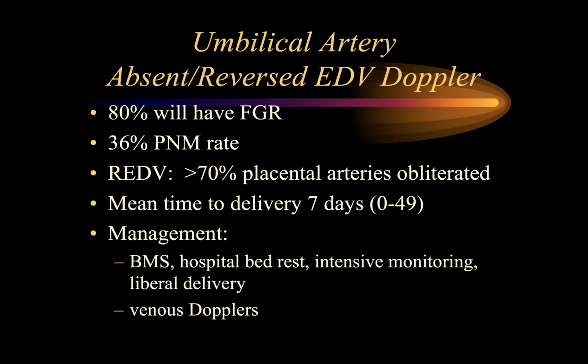By contrast, if you see absent or reverse flow, like we demonstrated, 80% will be growth restricted. There's a perinatal mortality rate of 36%. That's just huge. When you look at the placentas of these pregnancies, over 70% of the arteries within the placenta have been obliterated. And this is why they're growth restricted, and this is why they get into trouble. If you identify something that severe, mean time to delivery is about a week. So once you've made that identification, you really know the clock is ticking and you don't have a lot of time to get ready for delivery.